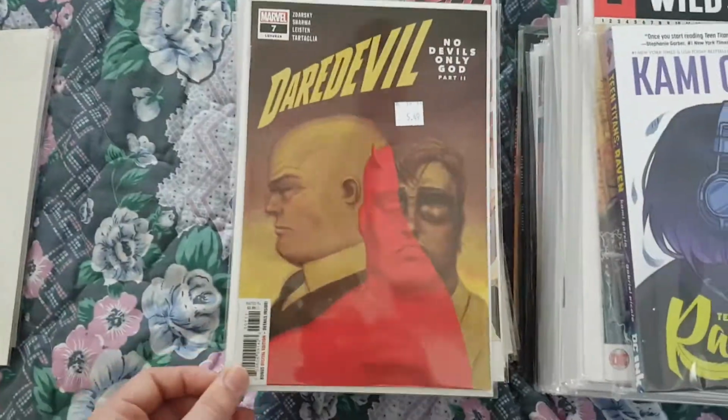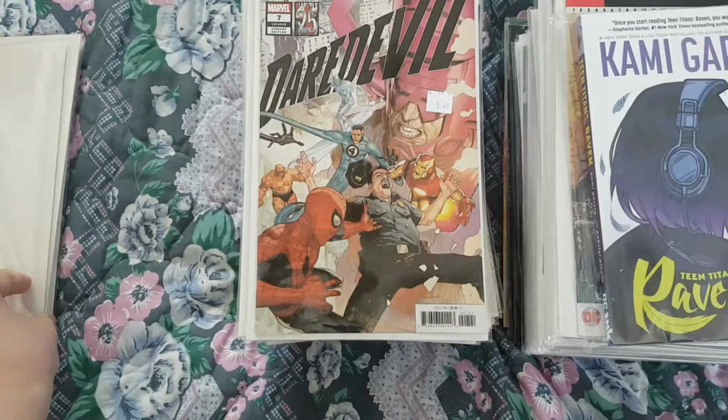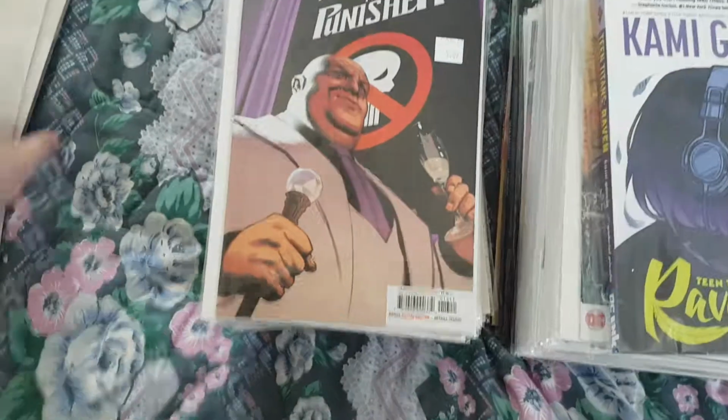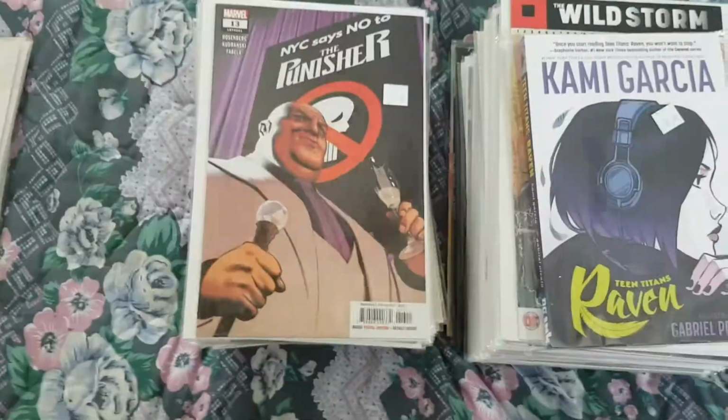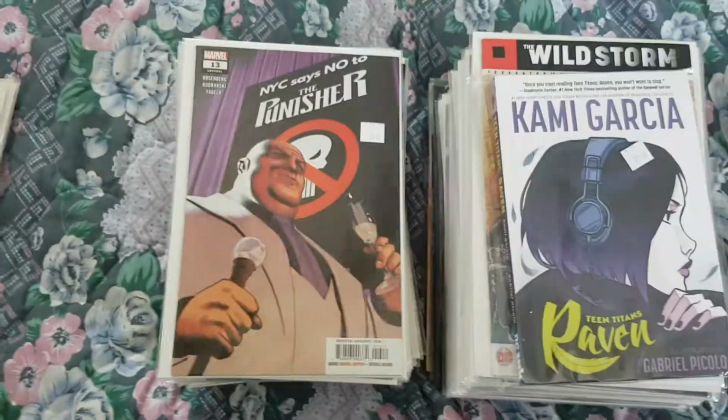Got Daredevil issue number 7. Got the regular cover and the Marvel's 25th anniversary variant. I'm trying to cut back on variants, but I think there are quite a few in this haul. I'm cutting back a lot at the shop here soon, which is cool.